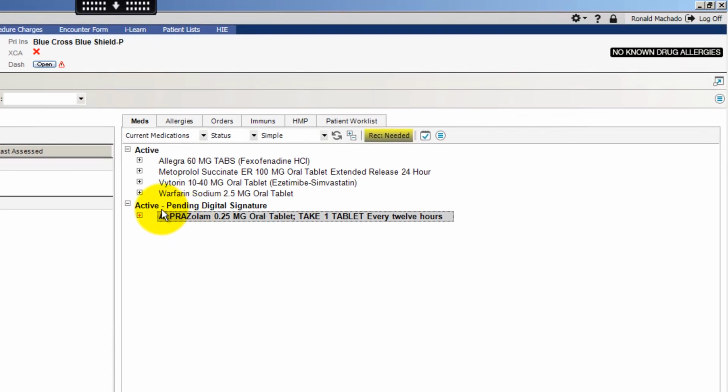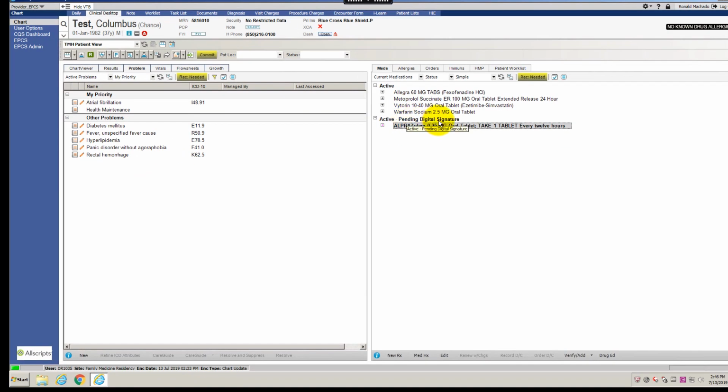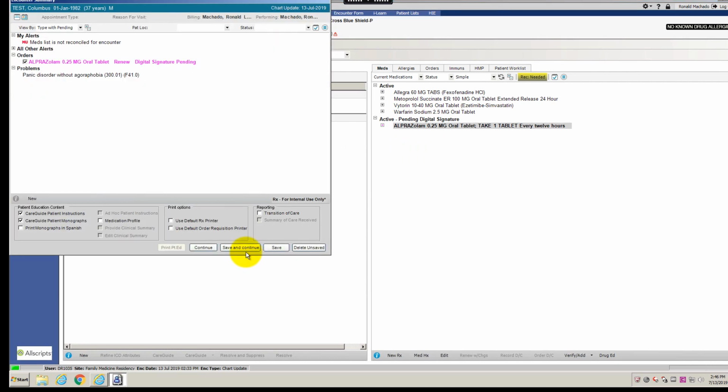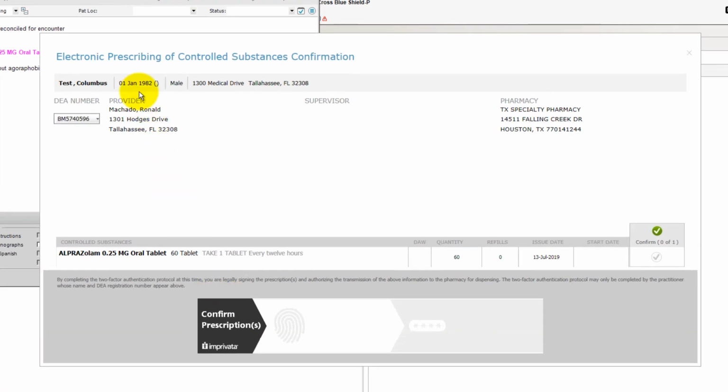So the medication will have a slightly different status than you've seen before. This is for the electronic prescribing step that it's pending. So when I commit, it will now bring up the EPCS dialog box showing the DEA number, showing what pharmacy. Then it'll show the controlled substances if there's more than one. You want your eyes to be drawn to the far right, to the green circle with the white check.